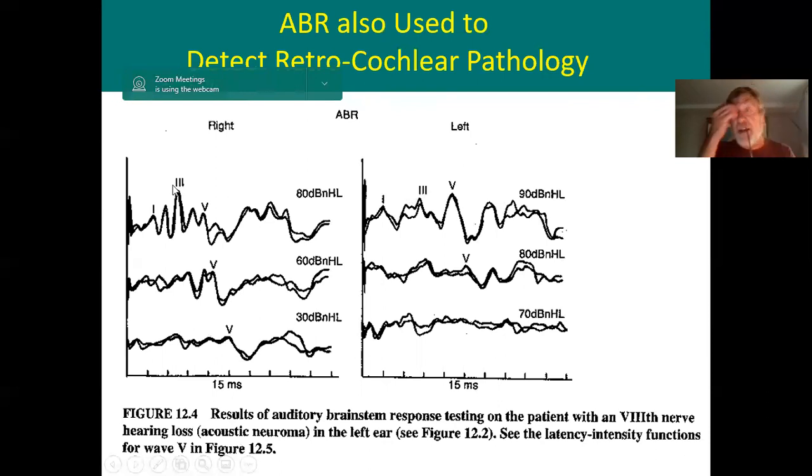Now, the eighth nerve and ABR are kind of like this. Let me describe it for you. Peak number 1, the first peak, comes from the spiral ganglia, where the eighth nerve is leaving the cochlea. Peak 2 is where the eighth nerve meets the brainstem, cochlear nucleus. Peak 3 is kind of a little bit higher up in the brainstem. Could be the superior olivary complex. Peaks 4 and 5 are higher up in the brainstem. So peaks 1 and 2 are looking mostly at the 8th nerve. And peaks 3 to 5 are looking at the brainstem.